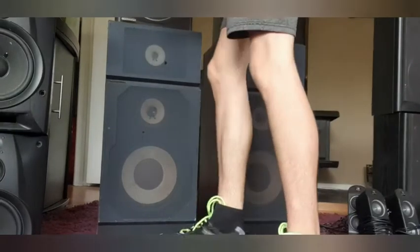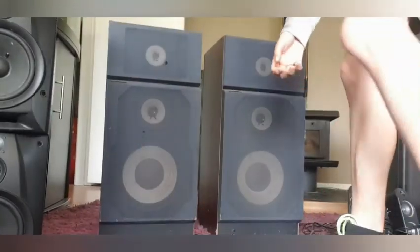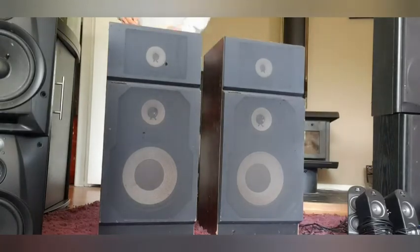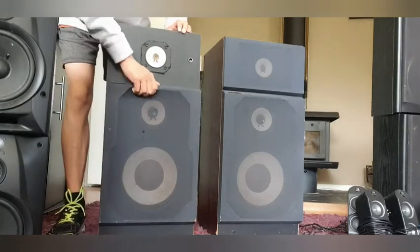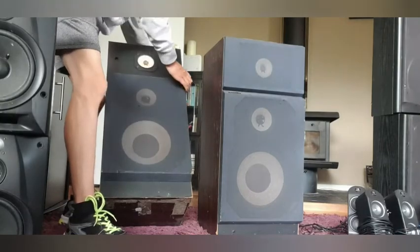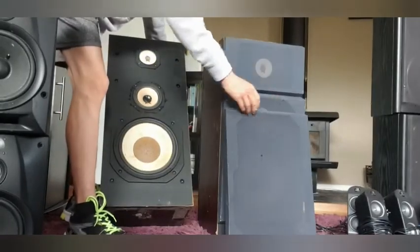Now let's take these Kenwoods off. Very nice speakers too. Alright, let's get one cover off. It's alright, didn't break. It's what normally does.